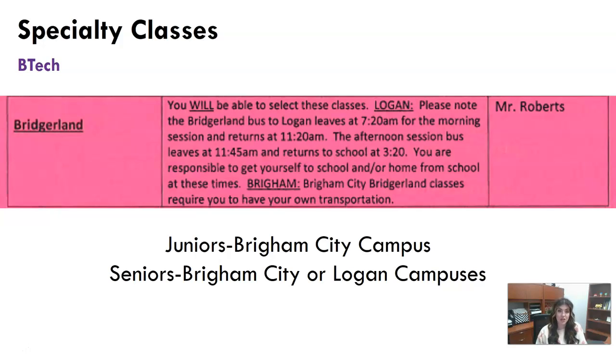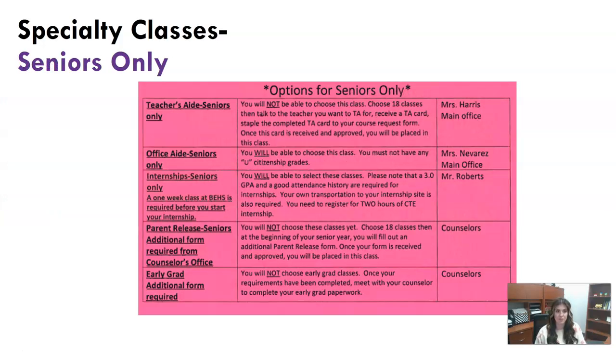Bridgerland is on the sheet, and you'll be able to select those as part of your 18 courses. Just make sure that you are counting those as multiple classes. So classes at Brigham City take up 2 spots. Logan takes up 3. So juniors, you're able to go to the Brigham City campus. Seniors, you can go to Logan or Brigham City campus. There is a bus that takes you to the Logan campus, and the Brigham City campus, you do need to have your own transportation too.